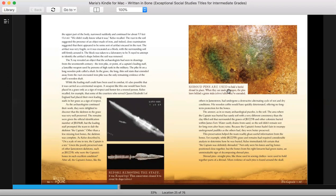Shroud pins are used to hold a burial shroud in place. When they are made of copper, the pins leave behind a green stain above after they've corroded. Here's that green stain. All right, let's keep reading the text to see what happens next.